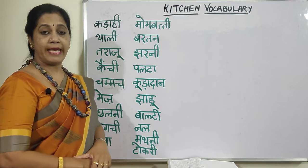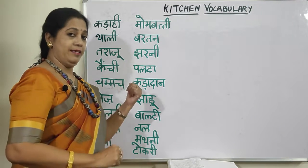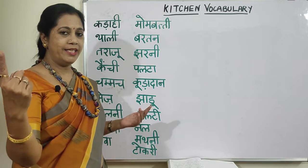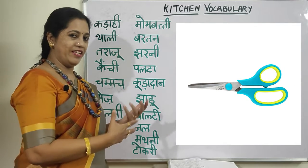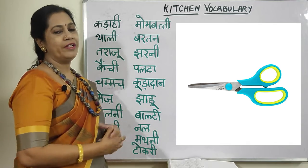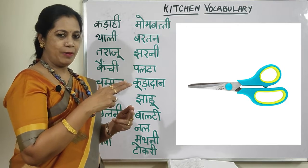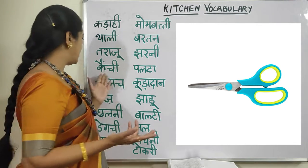The next one is कैंची. Very important. कैंची, not only tailors use it, the cook also uses it. What is it? कैंची. I hope you understood what I said. Not only a tailor uses a scissor, but who else uses? Even the cook or the housewife, whoever is there, granny or cook, anyone, they use it. Why? If you have to cut any packet, we use कैंची, scissor.